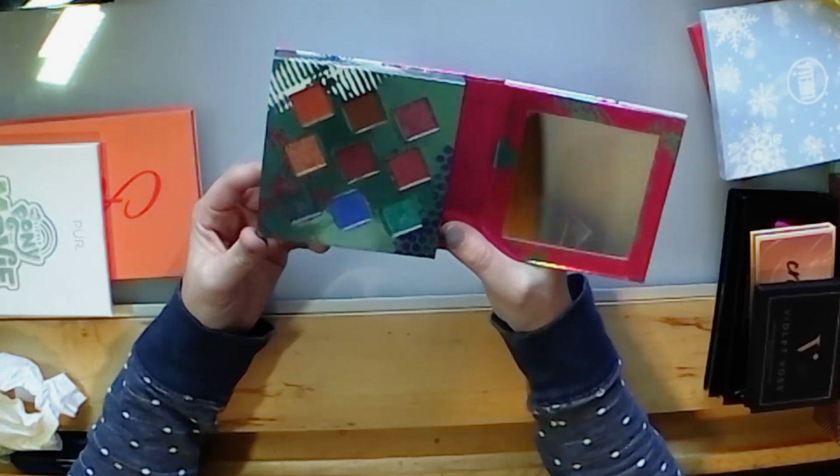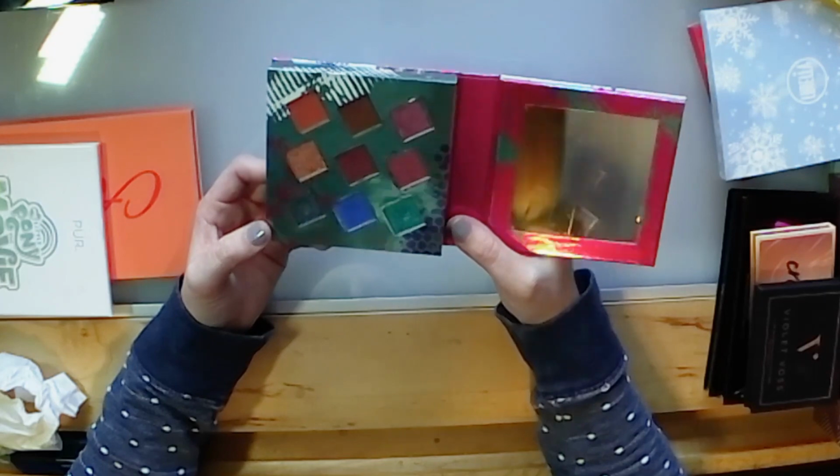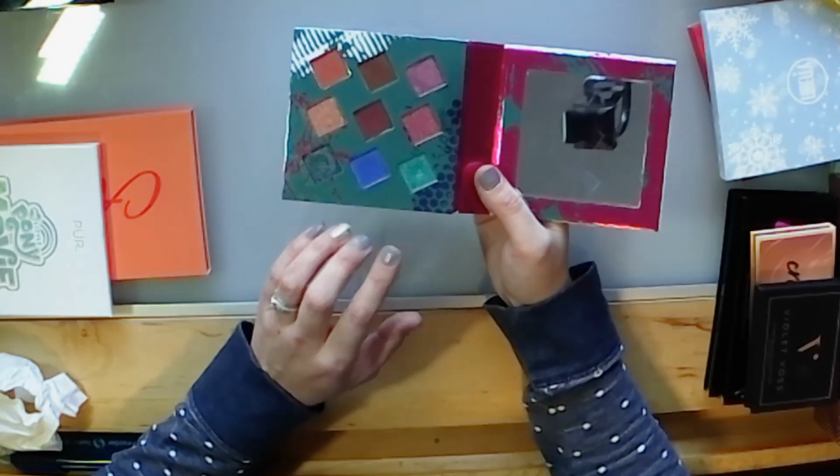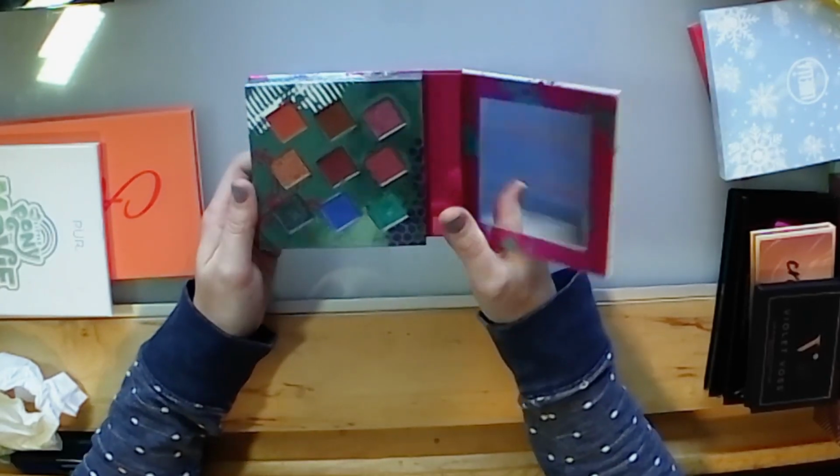Next from Hank and Henry is the Living in Color palette. And this is just a really cute jewel tone neutral palette. The shimmers on this are pretty decent. You get pretty good pigmentation with all the colors. It blends fairly well, so this is just a really unique palette. It's kind of bulky though. I wish it was a little bit slimmer. That's my only complaint with it.